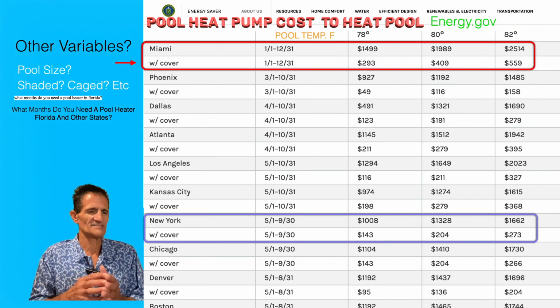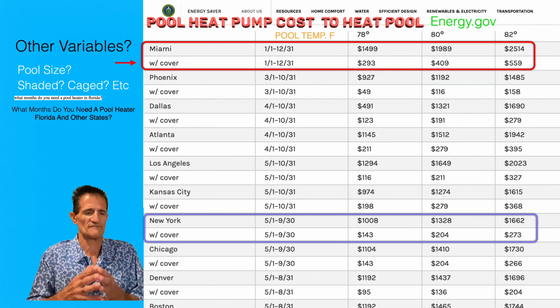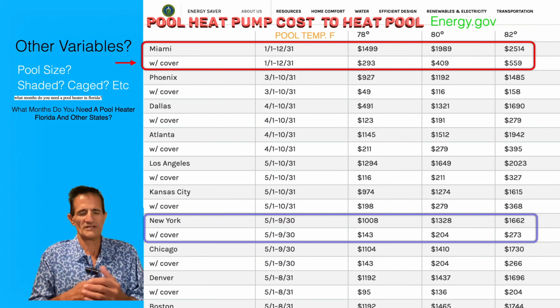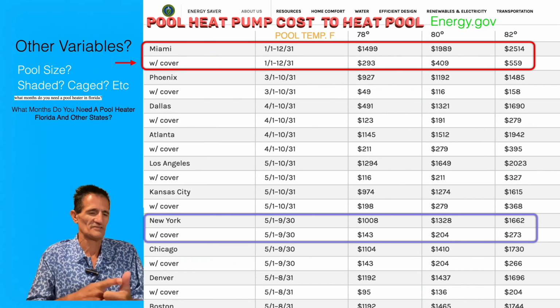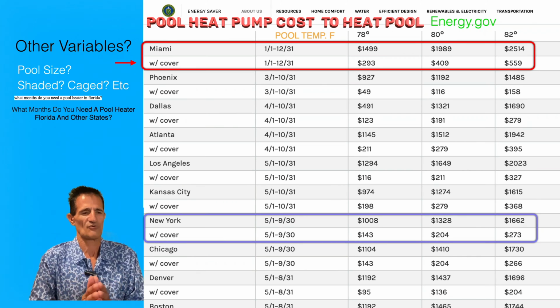So when people ask, what months do you need a pool heater in Florida and some other states, this can vary quite a bit based on your local weather, and it could vary based on what's a perfect pool temperature for you, right? And then the other factors that I talked about in video number 1, which is what the report left out: what is the pool size? Very obvious. How many gallons, how much surface area? Is it shaded? Is it caged? There's a lot of factors they left out of this report that's going to affect a pool heating cost.